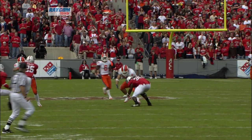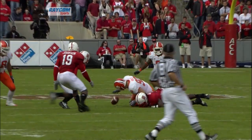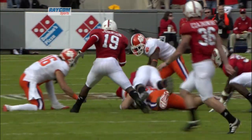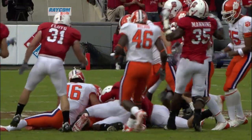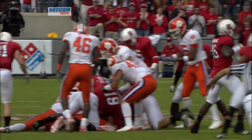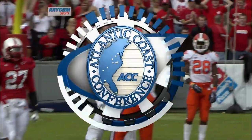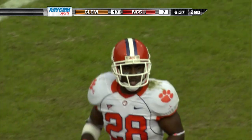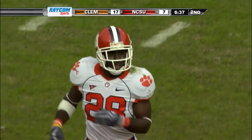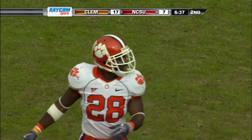Well, Manning comes down, delivers the blow. Well, that's a cruncher. That ball is out. Cole's not used to carrying the ball. Second time that's happened in the ball game. They lost it on the opening kickoff. They were able to get the ball on the ground. Got to give him credit, though. He got on that ball once he lost it. You want to face Dabo if you lose that ball. Amen.